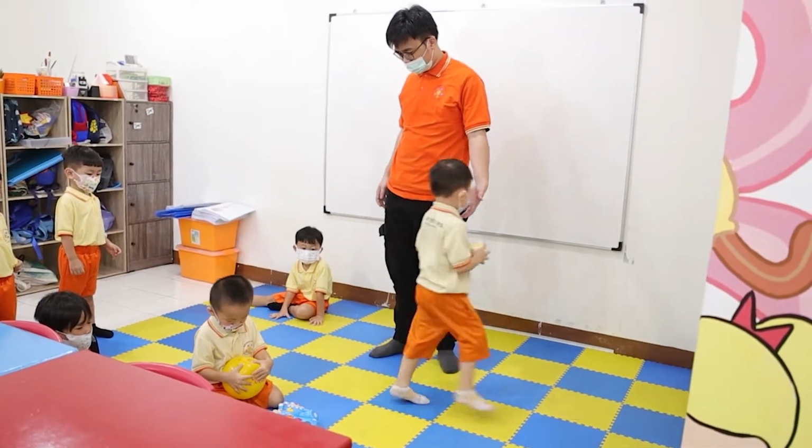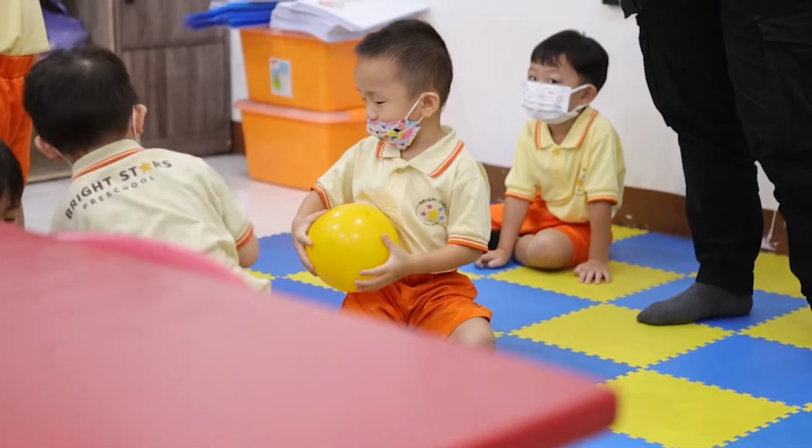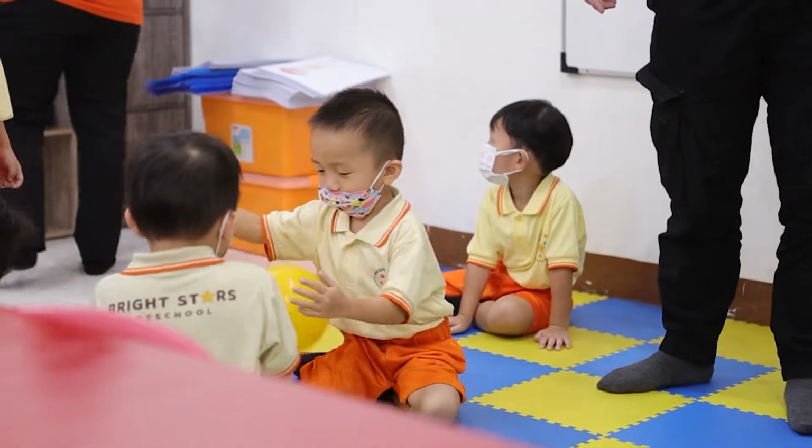To boost up their mood, they are allowed to explore the toys and have conversation with one another for approximately 30 minutes. This moment, we call it circle time.